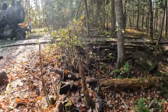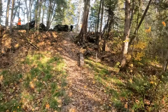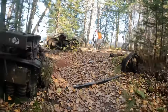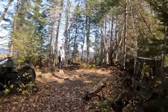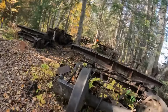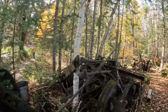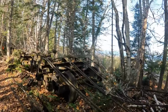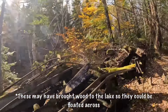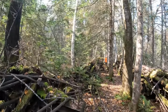Figure on this old tree. I don't know if anyone has done this before, but I don't think this would be a bad place to camp either. I mean, take a look at this. Coming over here. Some carts hanging out. Maybe it's what they put the wood in back then. Yeah. Several. Keeps on going.